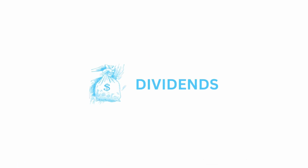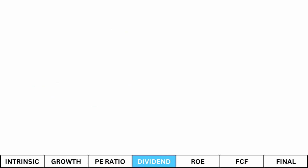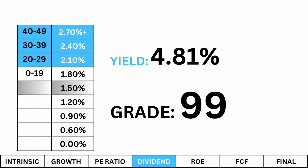Dividends. Dividends are an underappreciated metric when analyzing a company. I'm looking for a dividend yield of at least 2.1%. You should get paid for simply owning a piece of the business, or else you're just speculating. That's not investing. The dividend here is promising and it fits my 2.1% minimum. But a high dividend isn't always great, so be cautious. Some companies may entice you with a high dividend to distract you from any deficiencies they may have.